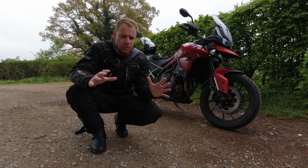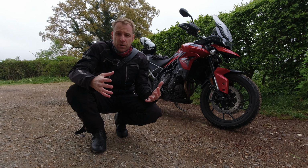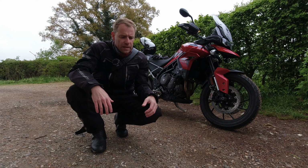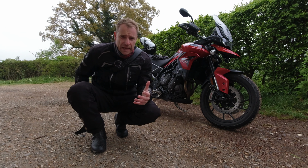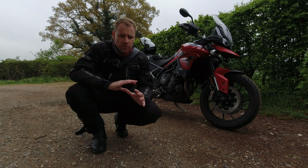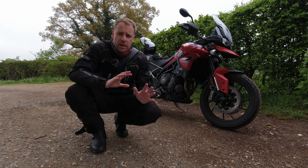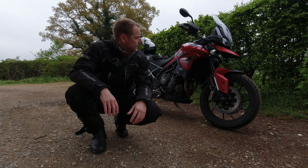That was my big issue with my Zero DSR. It's sold as an adventure style bike, but it was just caking you up from the rear. The rear of my legs and my back was always full of road dirt, and this bike works very well by keeping the road dirt away from the rider. So I'm very happy about that.